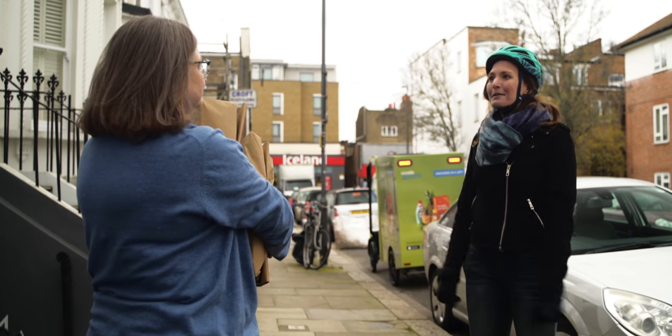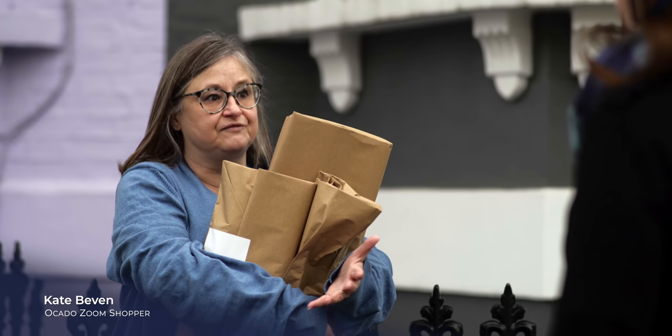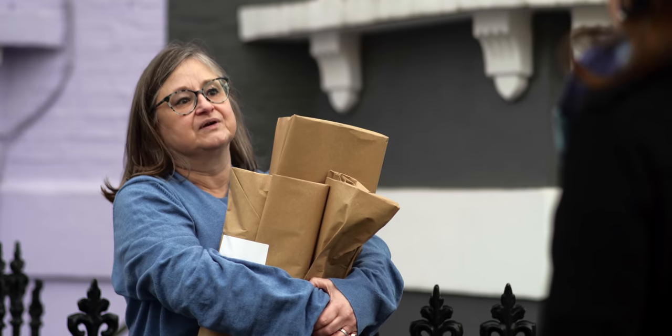Well, you've just got shopping in mystery brown bags. What do you think of the transport we've got here? I think that's fantastic because one of the problems, of course, with home delivery is cars clogging up the roads and emissions and parking. So it's lovely to see something much more environmentally friendly delivering my shopping.